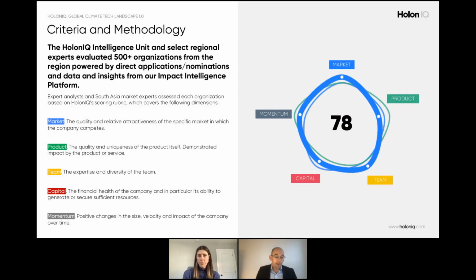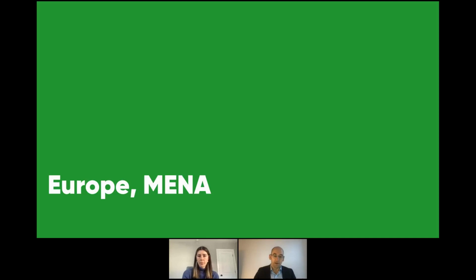So we applied our typical criteria and methodology for impact startups. We looked at the market, we looked at the product, we looked at the team, specifically its expertise and diversity. We looked at capital, and that's not necessarily that it had raised an enormous amount of money, but that it had demonstrated the ability to secure the resources it needed to achieve its mission, its vision. And then finally, momentum. So positive changes in the size, velocity, and impact of the organization over time.